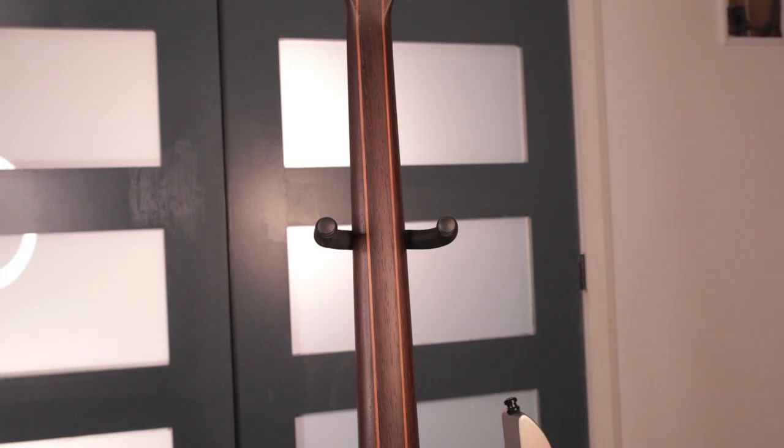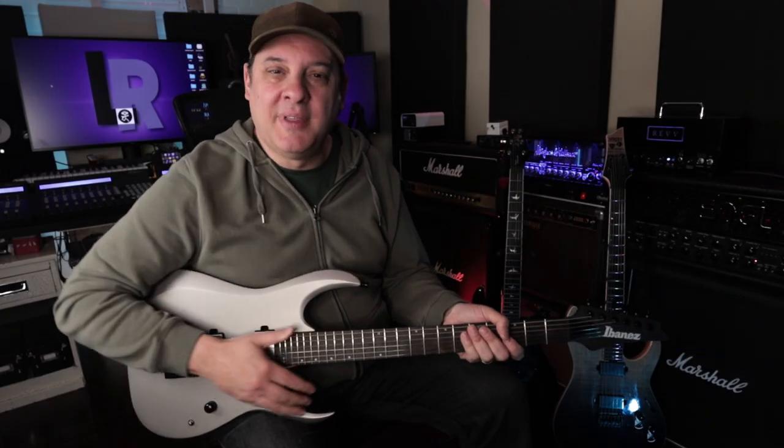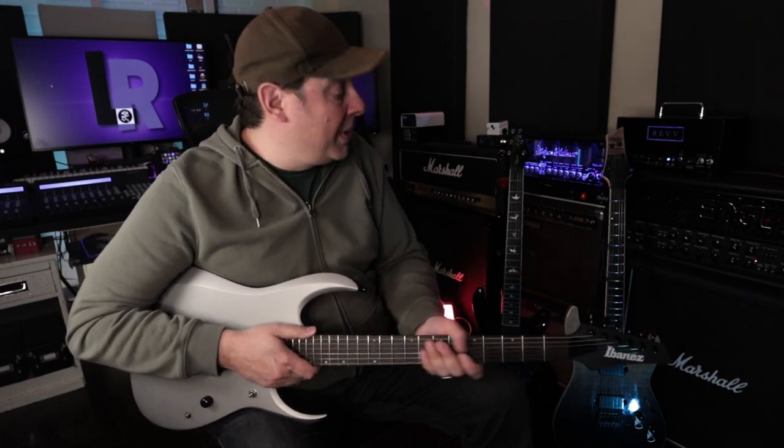All right, let's move on to the neck because there's a lot to discuss with this neck. Beautiful chocolate brown finish, open pore finish. You can feel the wood grain. I love that in a guitar. So it feels really nice. Now the neck is definitely bigger than the Schecter.